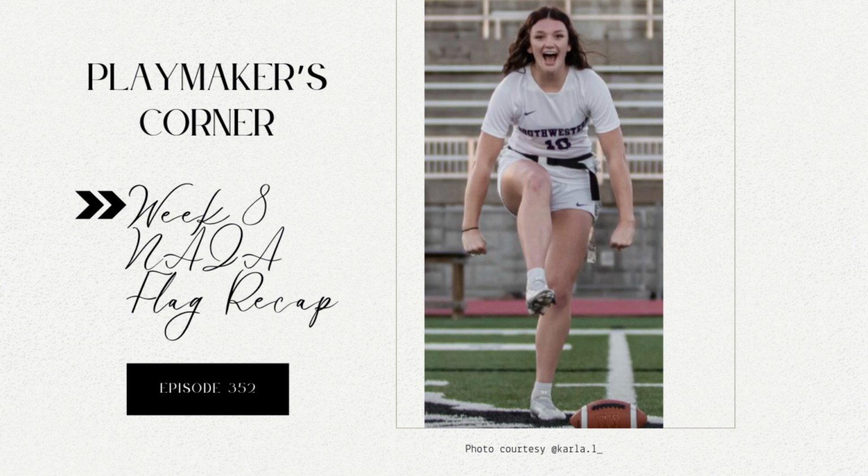A handoff to Jocelyn Lopez is stopped for no gain, but a hold on the flag pull makes it 1st and 10 for Midland. A power option pitch to Emily Farron goes for 2 yards, and then on 2nd down, a pass over the middle is overthrown and incomplete. The pass to Farron gets Midland a yard short of the first down as they will set up to punt here. It is 1st and 5 near midfield for Southwestern after the wind killed Midland's punt.